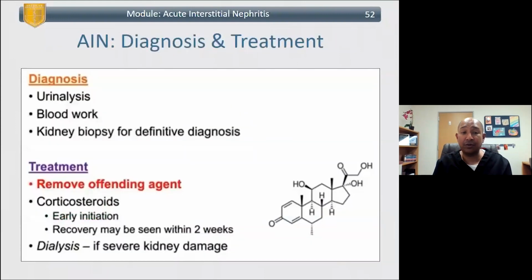So to make the diagnosis, what do you do? Well, of course, get a urinalysis, get some blood work. I'm not saying you need to do a kidney biopsy, but if it's indicated and it's going to change your management, you could consider that. Treatment is always going to be remove the offending agent first. Then there'll be a consideration of steroids to hasten recovery. And then unfortunately, in some cases, some patients go on to need renal replacement therapy and they may need dialysis.